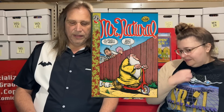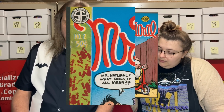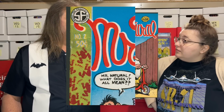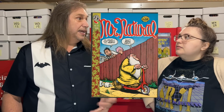Yeah, this is the number 2 of Mr. Natural from 1971. If you notice on the number 2, you'll notice staining on the 50 cents. The reason there's a stain there is one of the owners of this book has decided to remove the sticker that used to be there. If they did a print run and they saw that it sold out and they had any copies left, they'd slap a sticker on there for 75 cents or whatever they decided to get some additional revenue.